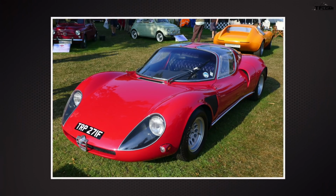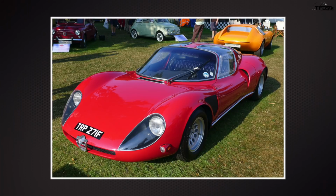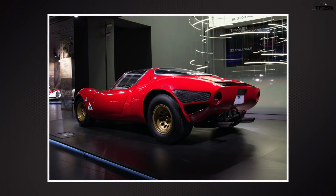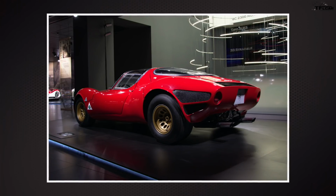Now, I welcome debate on a lot of these that I've talked about, but I'm going to maintain that I stand by what I said when it comes to number one. The 1968 Alfa Romeo Tipo 33 Stradale is the most beautiful car ever made.